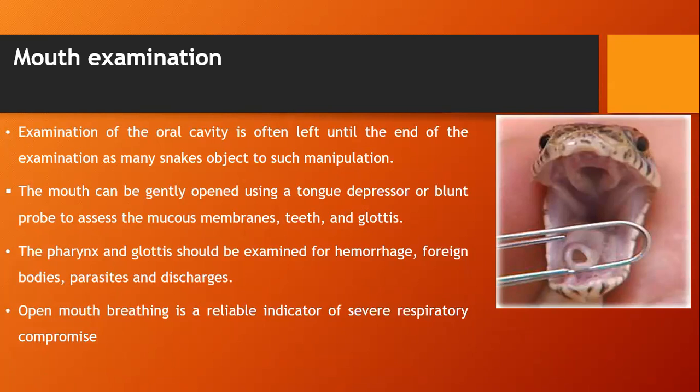Examination of the oral cavity is often left until the end of examination, as many snakes object to such manipulation. The mouth can be gently opened using a tongue depressor or blunt probe to assess the mucous membranes, teeth, and glottis. So normally what happens, even in the case of severe mouth rot, is that the teeth loosen up and they can actually come out. The pharynx and the glottis should be examined for hemorrhage, foreign bodies, parasites, and discharges.